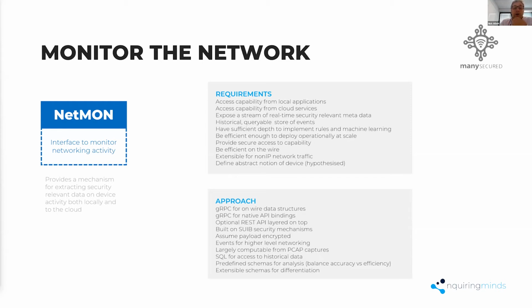The second part of the issue we're trying to deal with in Net1 is that we're trying to define a real-time stream of security-pertinent metadata, and fundamentally we have a challenge to address here. On the one hand, the data needs to be detailed enough to analyze and pick up interesting security signatures. But on the other hand, it's got to be performant at scale, because this is technology we're hoping to deploy in many routers. Therefore, it has to be scalable. So there's a tricky trade-off analysis that we need to do to make that work.